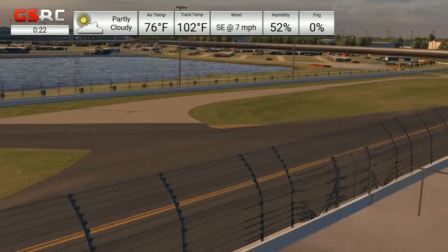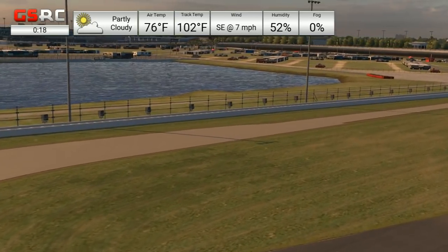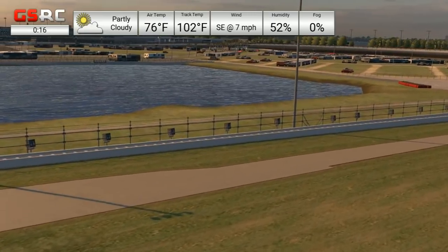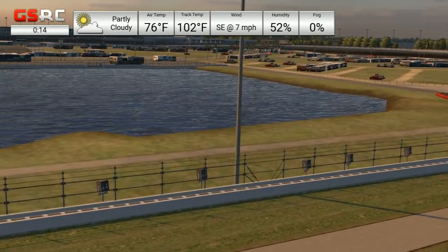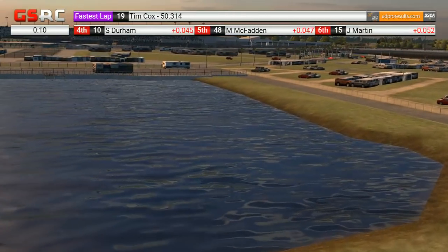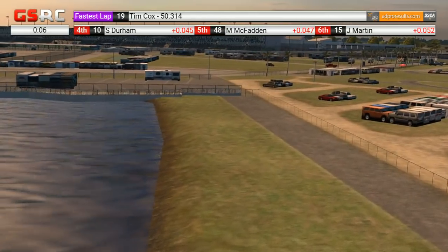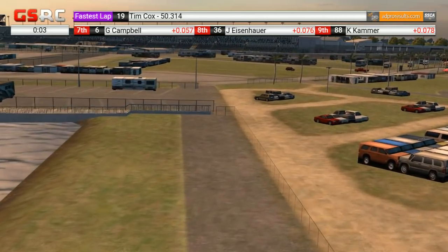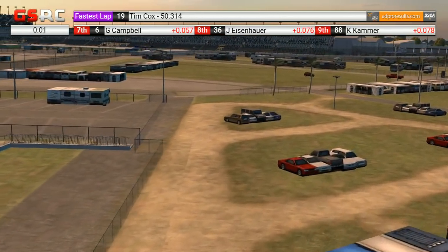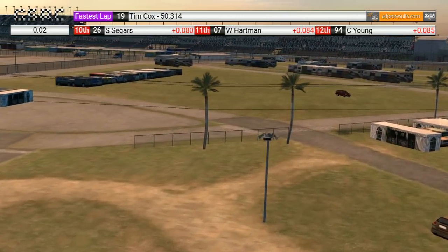But here on the high banks of Daytona and the speed of these machines, wind is generally not a big concern as long as it's somewhere under about 10 miles an hour. Commentators continue to ask GSRC for some type of telestrator potential where we can draw some clouds and sun rays for you, but they do not trust what we will draw. They're not going to be using the telestrator. With that going on, one more shot. The director says, absolutely not.